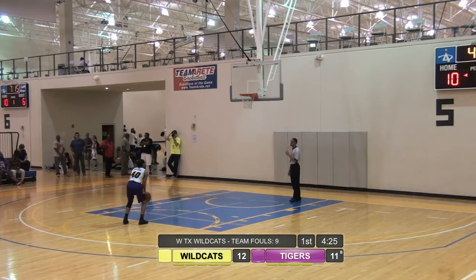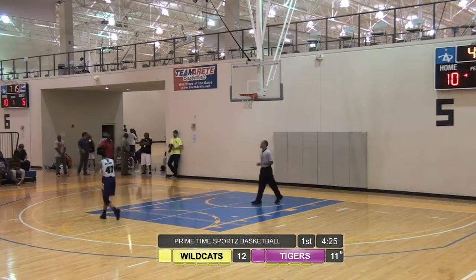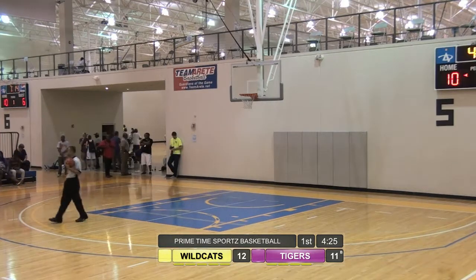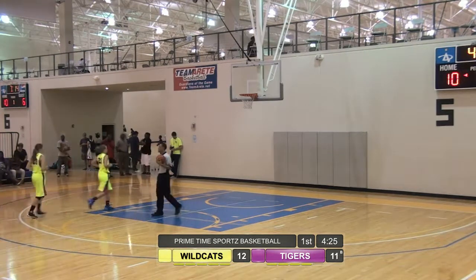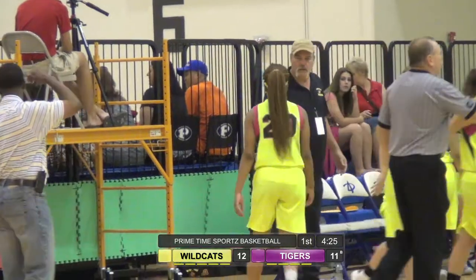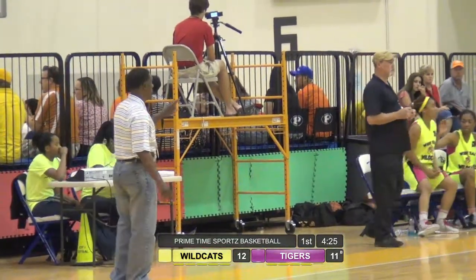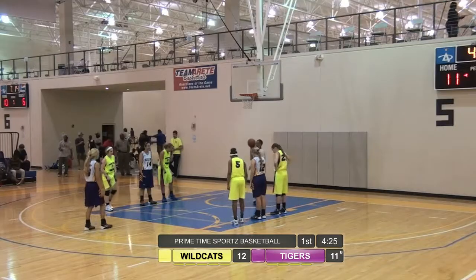She now has 3 points on the evening. The second rims out. And now the Lady Tigers will have the ball, trailing by just 1. 4:25 to go.